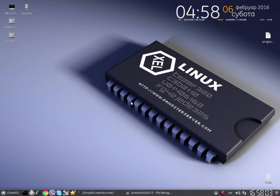Today I'm gonna talk a little bit about the latest distro of Linux that I've been using and testing. Well, I've been testing it for already two months. It's based on Ubuntu, actually Xubuntu. It's called ChaletOS. I stumbled upon it by accident on Google sites.